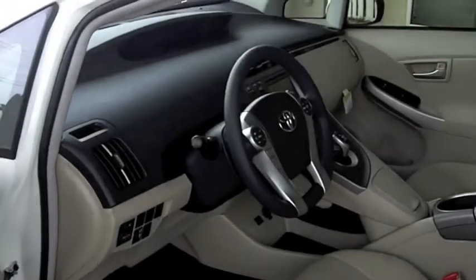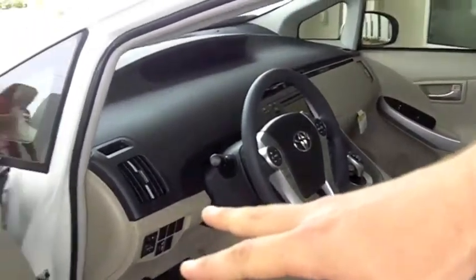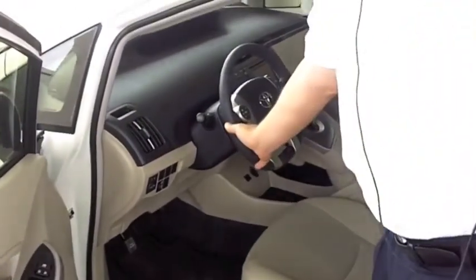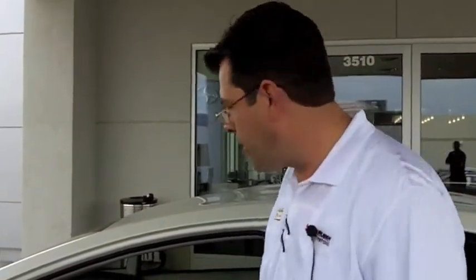One of the first things I want you to take a look at is the layout of the dash. You notice that everything is set up to be within arm's reach of the driver. Full express down power windows on all 4 of them, along with the child window lockouts. Convenience and safety feature, Bluetooth, standard equipment this year on Prius. Hands-free phone calls, things of that nature. Of course, you have your tilt telescope steering wheel, all your convenience features, of course.